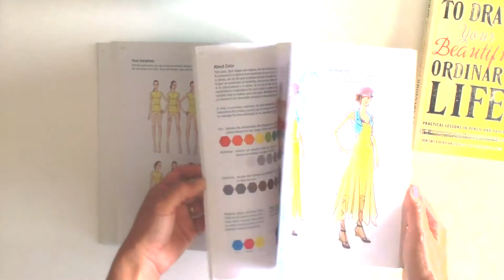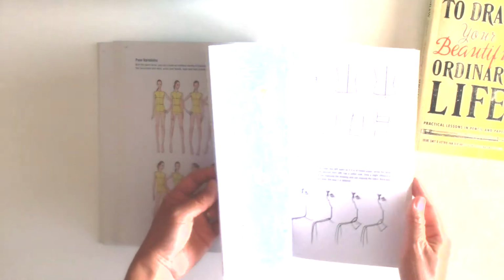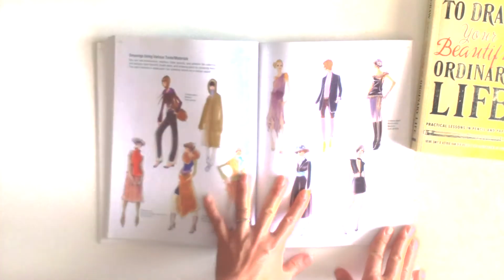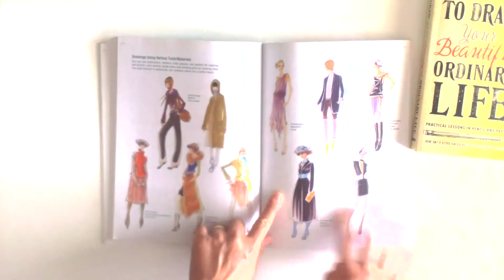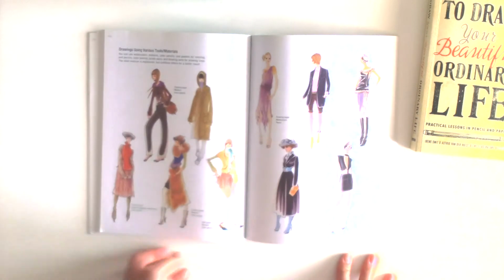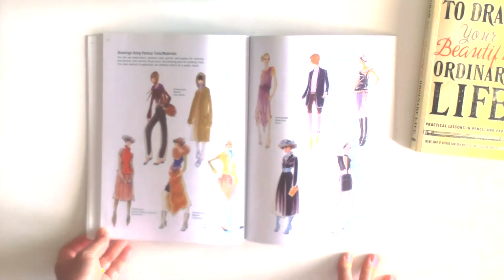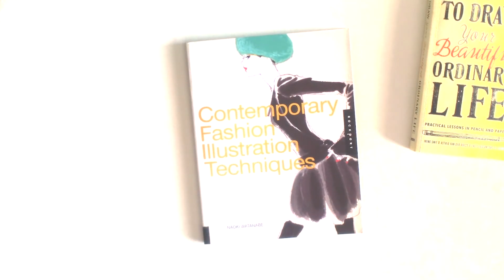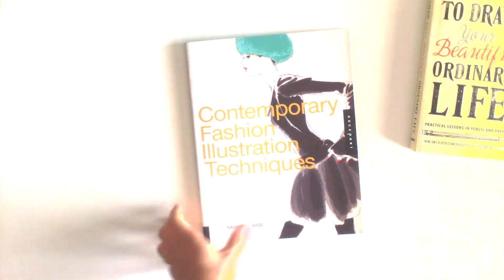And I believe there's also a color section, which is something that I'm always looking for because I know the basics about color theory and things, but I'm just not at home with it. It's something that I definitely need to learn more about always. So there's also a lot of examples at the end of characters, so just a very cool book. And again, another one of those books I should be using, because it makes sense to me now that I go through it why I got the book.